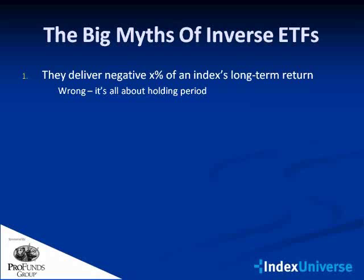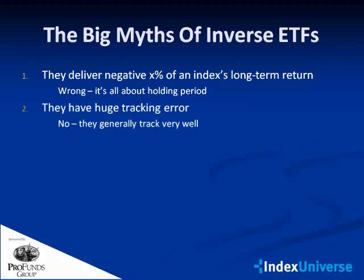Now, the other myths surrounding inverse funds, I think, are just as pernicious and probably more wrong. One that we hear all the time is that they have huge tracking error. Well, actually, they don't. The data suggests that, by and large, inverse ETFs do exactly what they're supposed to do. They provide tightly tracking daily negative returns to a benchmark. The problem is people are often trying to evaluate them against a different benchmark, a long-term benchmark, which is frankly no different than trying to figure out what the tracking error between stocks and bonds is. It's sort of a bit of a nonsensical question.